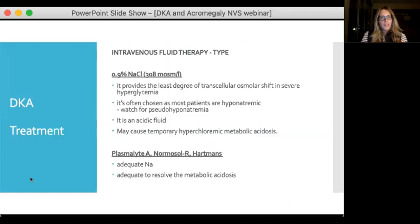So if we look at the treatment and the type of intravenous fluid therapy, DKA patients have an interstitial dehydration and an intracellular dehydration. So giving a crystalloid fluid is what's needed. About 75% of that fluid is going to naturally shift from your intravascular space into your interstitial and intracellular spaces. This occurs really quickly, and that's really important to remember.